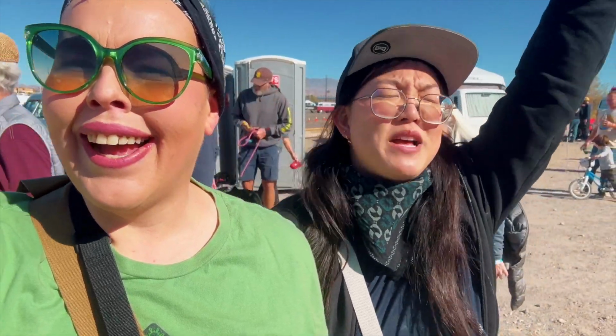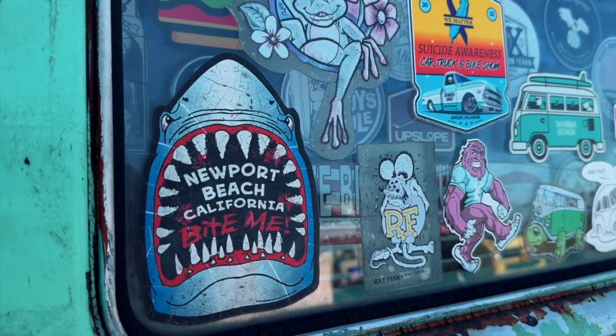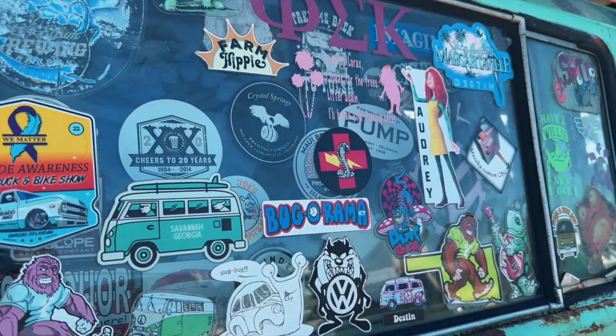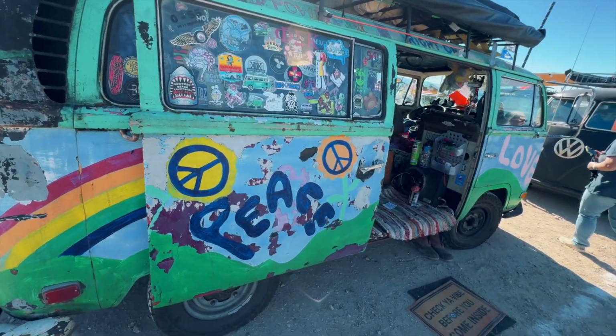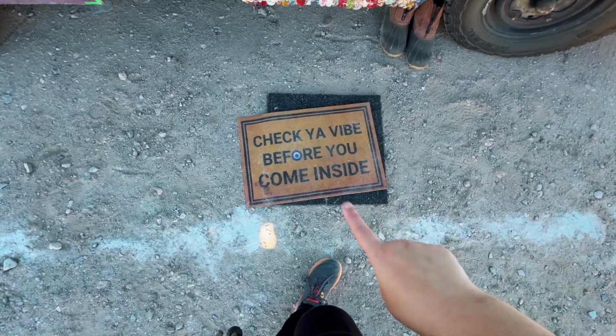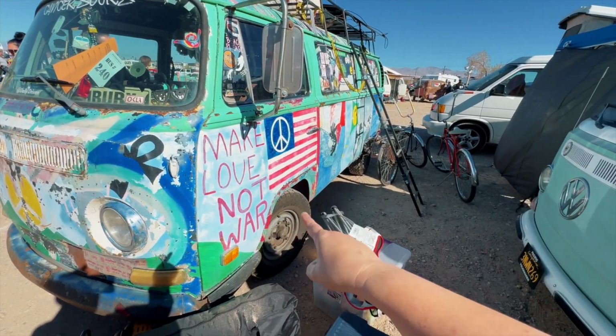I love all the stickers. Magic bus from Oklahoma. Oh. Check all of these out. Newport Beach. This one is funny, but it just keeps going on and on. I love their collection here. Peace. But then also, check your vibe. Yes, absolutely. Only positive vibes. This one is neat though because it's not only a magic bus, but it's make love, not war.